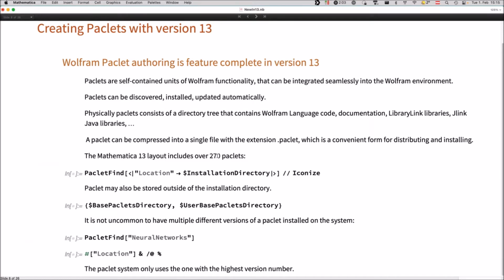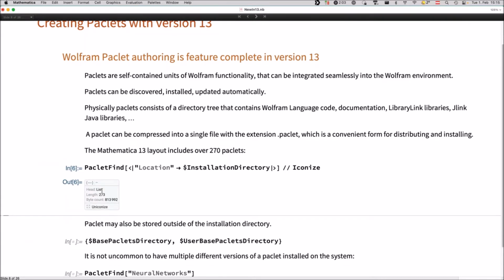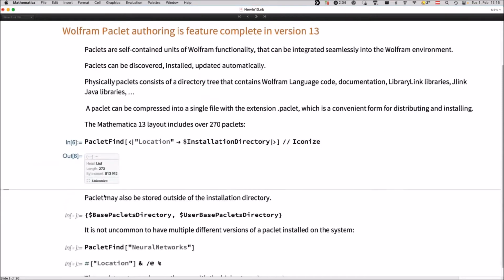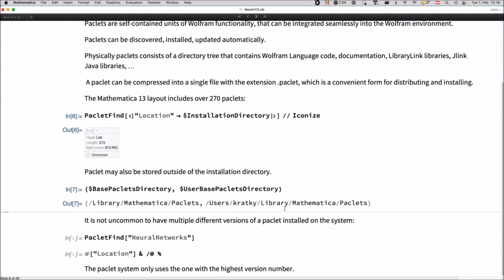I can, for example, find all the Packlets installed on the system using this PacletFind function. And this tells me that there are 273 Packlets installed on my system here. But Packlets may also be stored outside the Wolfram Mathematica installation directory. There are two special directories, the $BasePacletDirectory and the $UserBasePacletDirectory, which are located in some folders on the system. And it's not uncommon to have multiple different versions of the same Packlet installed on your system.